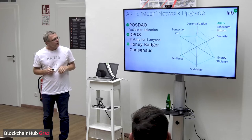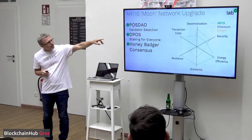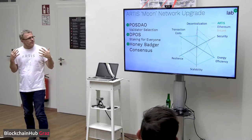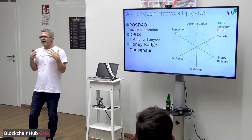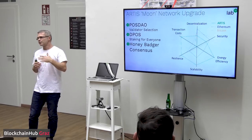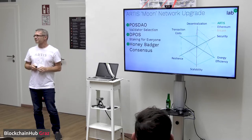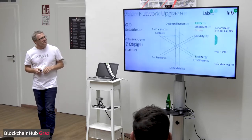So, what we believe is basically ARTIS will be superior on transaction cost, energy efficiency, resilience, and scalability. Scalability in connection with bridges. Resilience, this is what I just said. So basically, having a consensus which is very flexible, adjusted to the network properties, is quite a nice feature. There are several other features, but due to time reasons, I cannot go into those ones. So we probably do another Honey Badger kind of meetup.